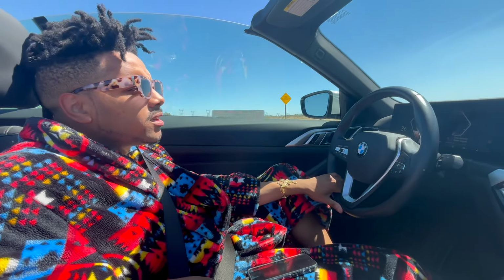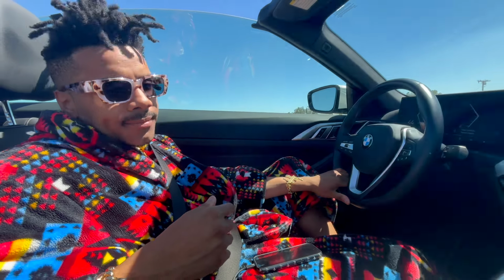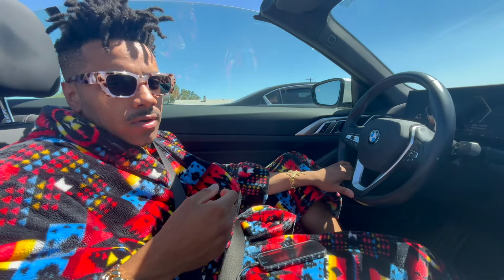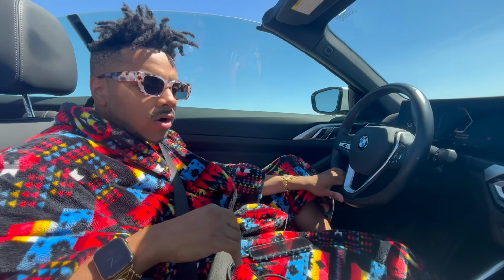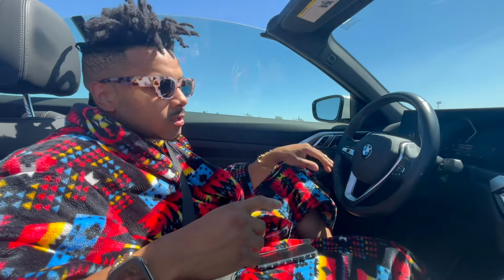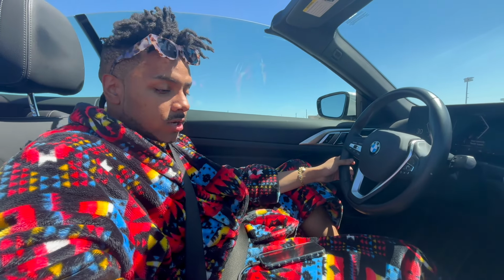Here we are in a 4 Series BMW. Right off the rip, I do like the styling, I can't lie. Obviously, the convertible top is going to cause more people to hate on you. That's just inherent, that's part of the process. But I was surprised to find that this car is powered by a V4. It's crazy, I know. Here, let me put the top up so that y'all can hear me a little bit better.